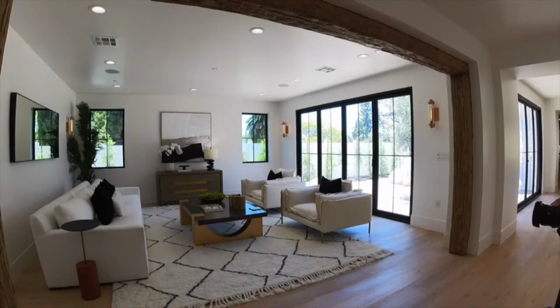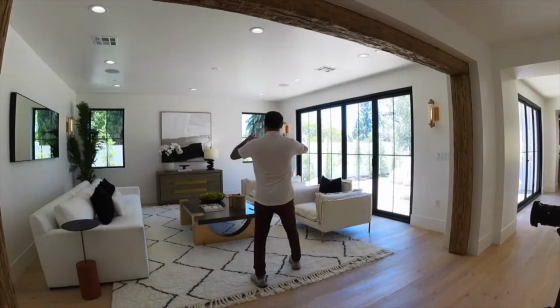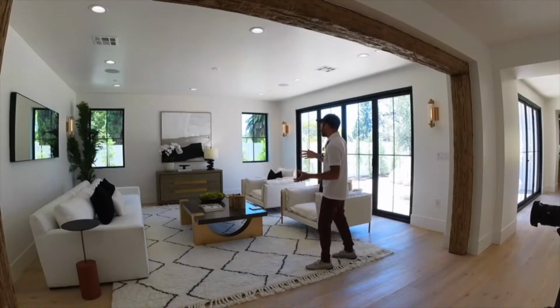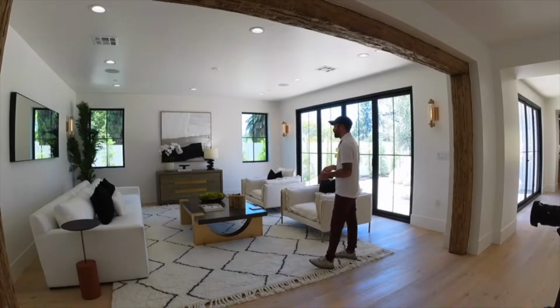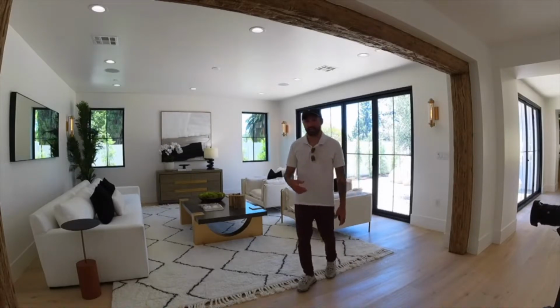So with this look right here, you can obviously do a bright and airy type of look, just because how white everything is, a lot of ambient light, not too many artificial lights, but we just got those details right there. Yeah, so this look can go either or. You can do a bright and airy look, or you can do more of an editorial look, what I just showed you in there in the office.